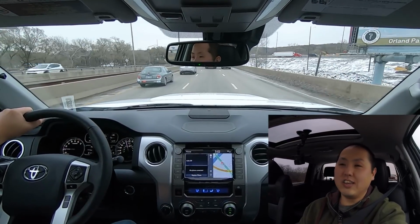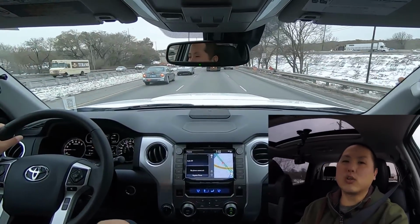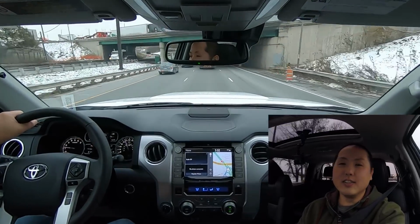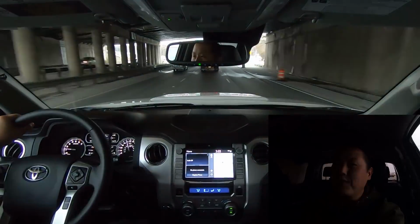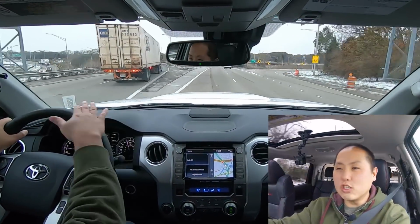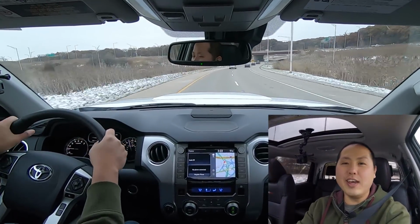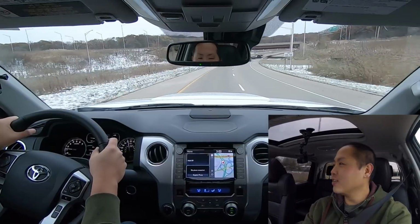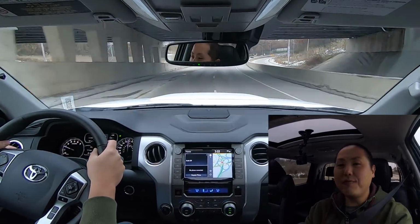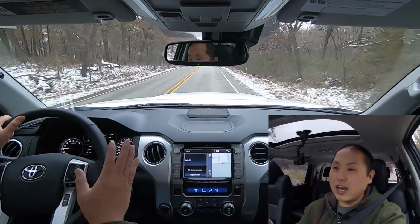This is a really commanding view. Full-size trucks are already tall by nature, but this one is definitely up there. I really feel like I'm above everything, and everyone driving their crossover SUVs should just bow down and get out of my way. This is one of the reasons why so many people love trucks, and you definitely get that feeling in here as well.